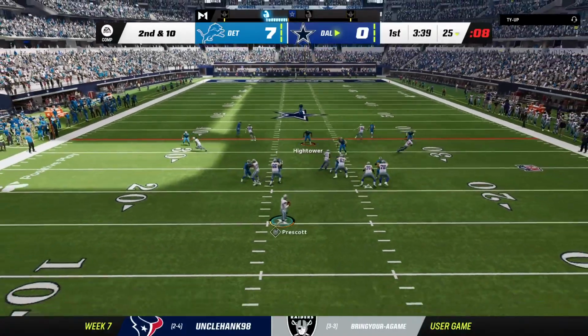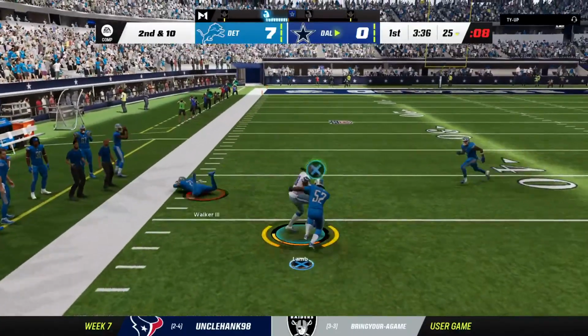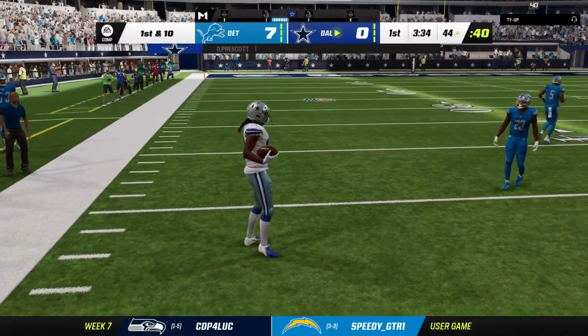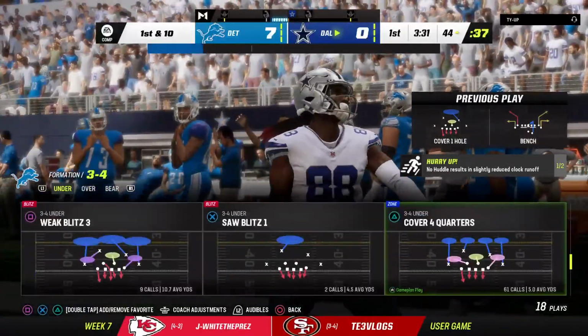To throw once more on 2nd and 10. Prescott. Open man downfield is Lamb. It's complete. And they're going to have this across midfield and inside the 45. It'll go as an impressive 31-yard gain.